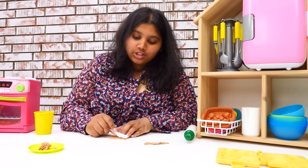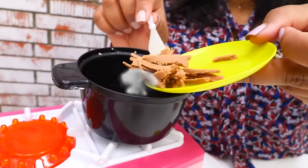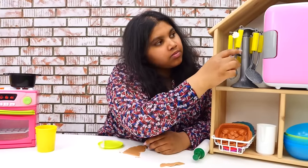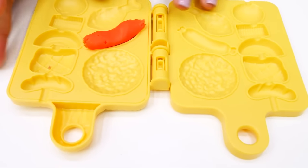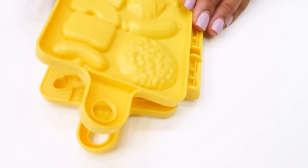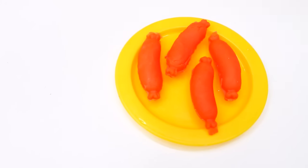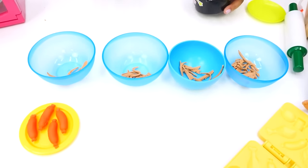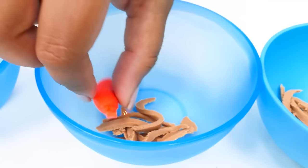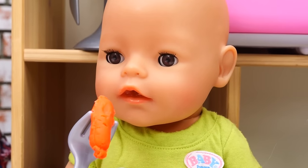Today, we will be making some delicious homemade noodles. Let's make some sausages. Kids, come on up. Spaghetti is ready. Very tasty. Sausages.